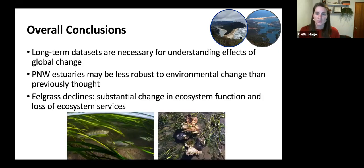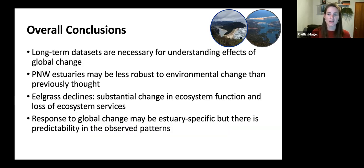And these changes to ecosystem function, especially related to the eelgrass declines that we observed in South Slough, represent a substantial change in ecosystem function and a loss of important biogeochemical processes and ecosystem services. And I feel that my research builds on and extends our understanding of coastal vulnerabilities, as well as estuarine ecosystem dynamics. And although we found that the drivers and consequences of global change may be estuary specific, even within Oregon and Washington, there's still predictability in the observed patterns.